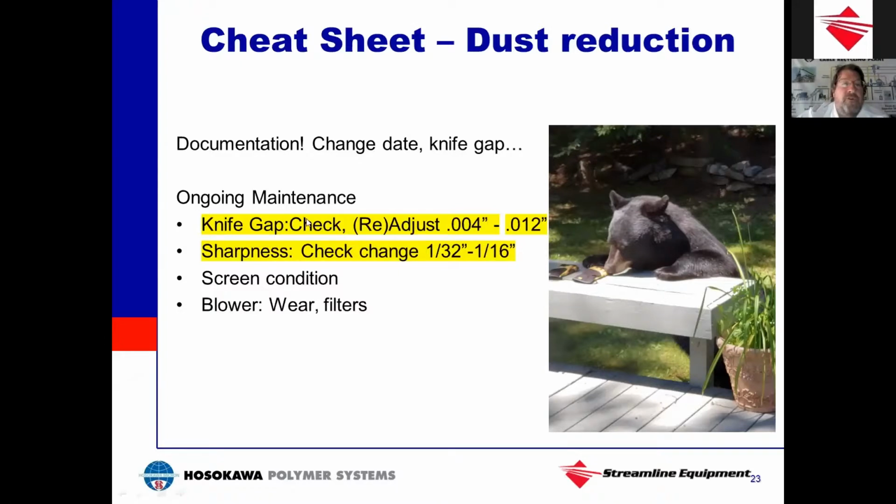If there are two things to take away from this, and I know that you all know this, but set up documentation right at the granulator. Set up something on the hopper of the granulator, big letters: when were the knives changed, what was the knife gap, who did it, so that people take responsibility for it, and it'll make a big difference. And not only set the knife gap, but go back and readjust it. It will make a big difference.